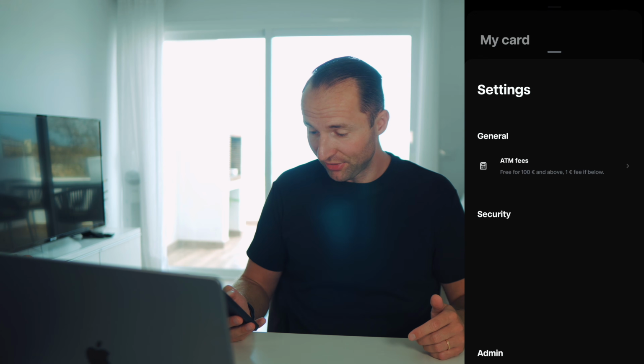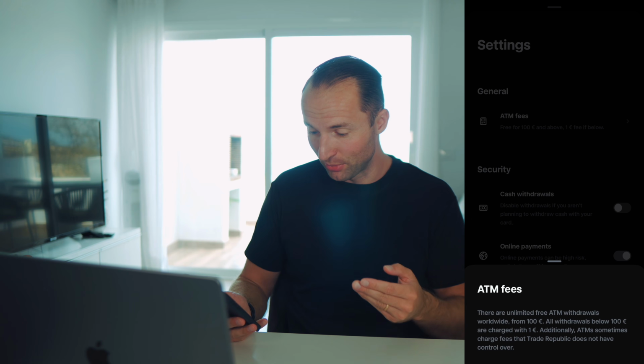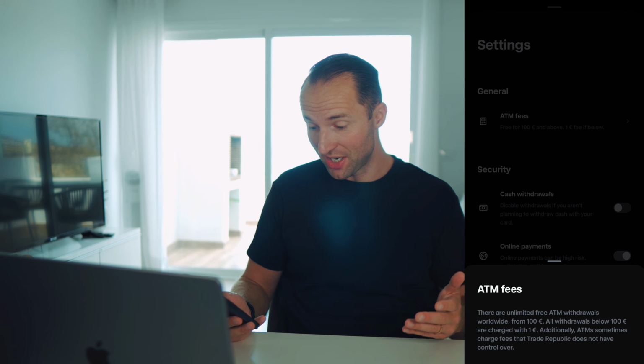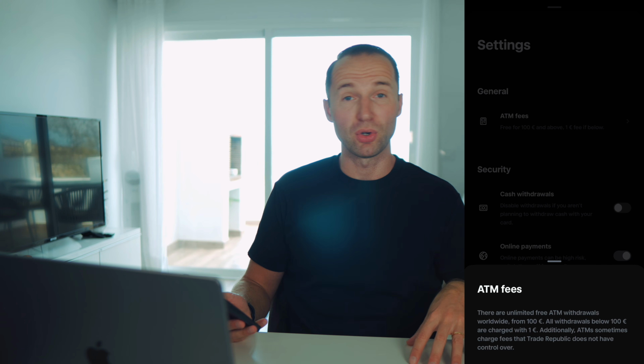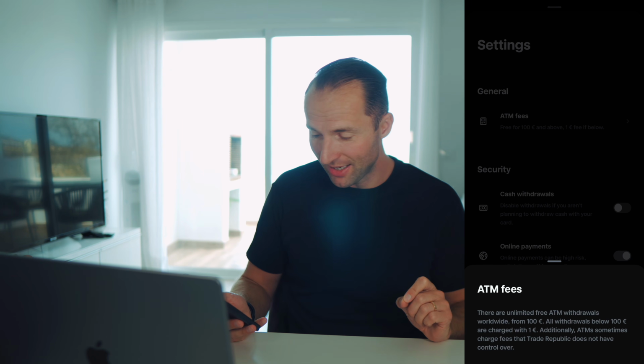Then there's security and safety. Once again, not too much over here. You have a bit of a general section, so you can click over here to get some more insights into the ATM withdrawals. As it says, ATM withdrawals are free of charge over €100. So if you're abroad and you withdraw €90, they will charge you €1 every time. But if you withdraw €110, they will not charge you anything.